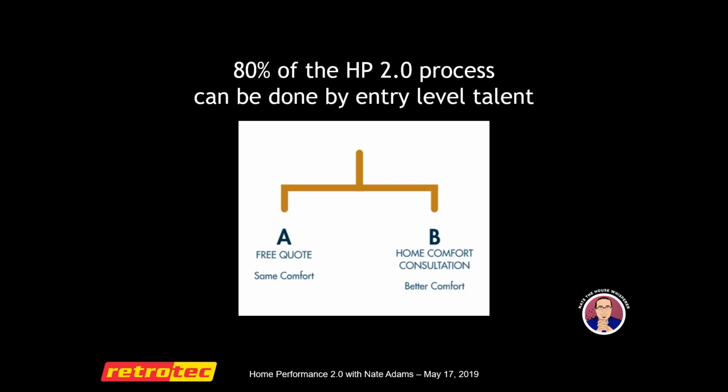The way that we're designing this is if you are halfway decent with other human beings, you can run a blower door, which can be trained in a couple hours, and you can follow a script. You can do one of these. So you can send your newbies out and they can actually be useful in the field. So that's one of the key things we've been trying to do here.